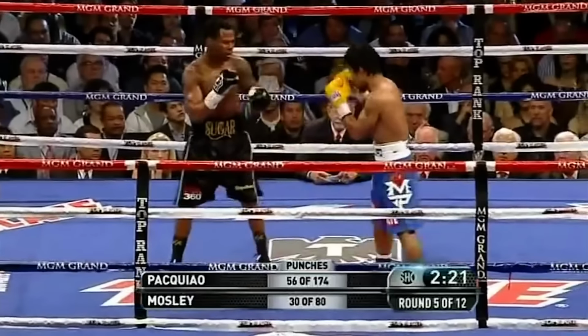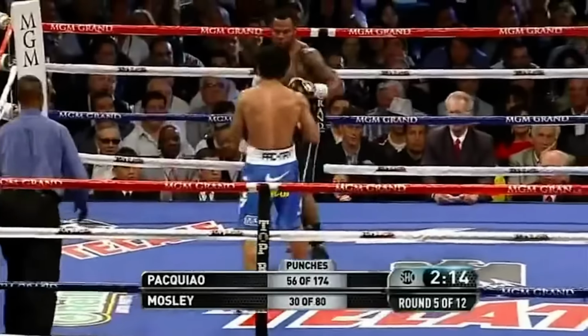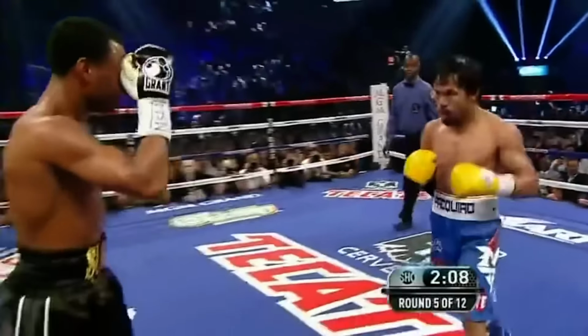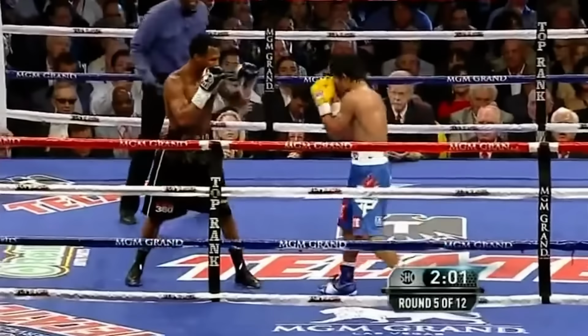You see the punch numbers for Pacquiao. Those are not the high kind of numbers we're used to from him, but clearly he's outpunching Mosley in terms of number of punches, more than 2-1. Great body shot. Now Mosley, apparently they clashed heads, and Mosley got the worst of it.